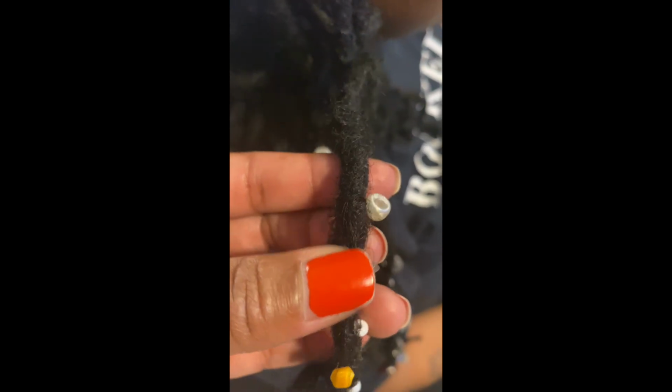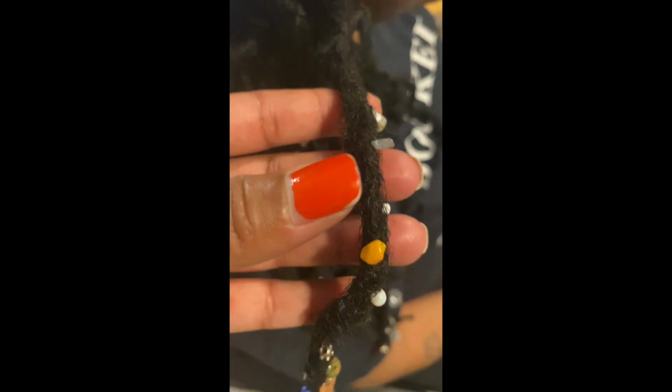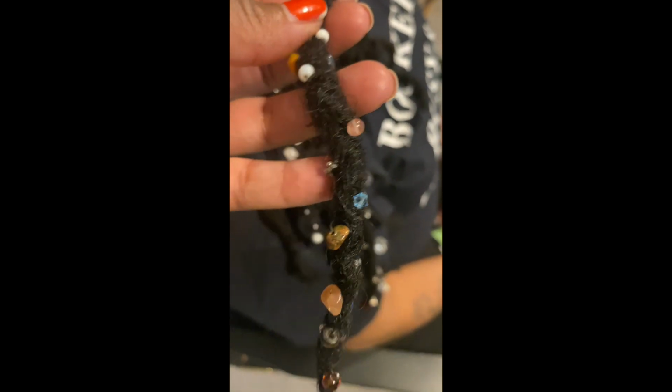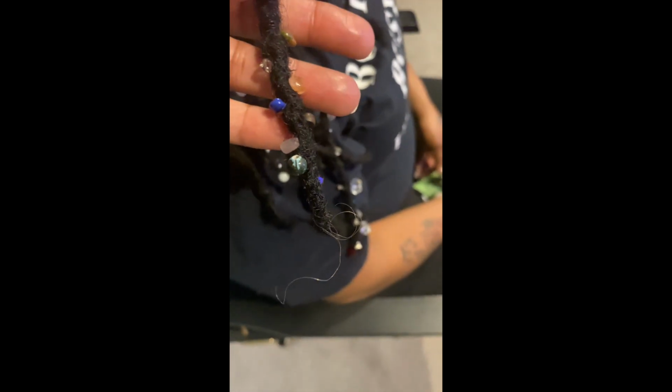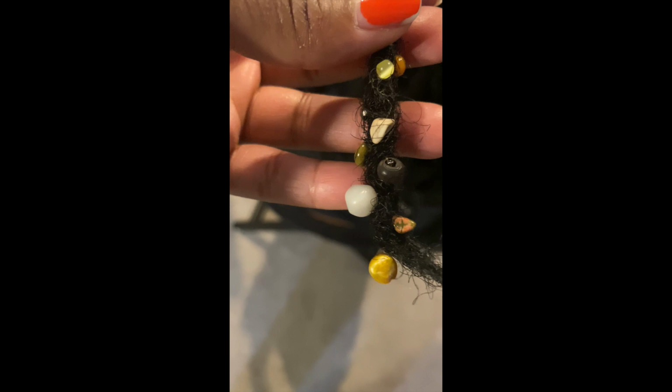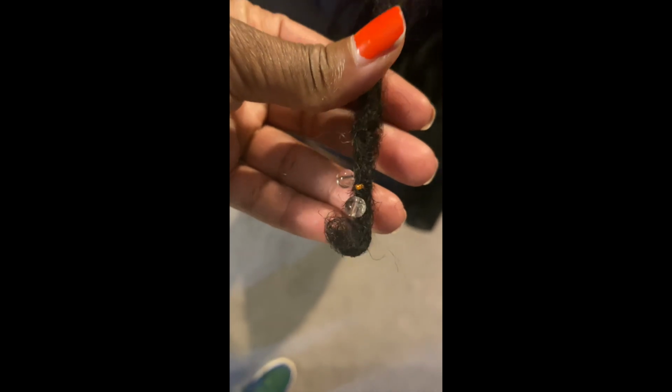So they're already causing the locks to weaken on the ends. If you could feel the ends of her hair, you could feel that they're starting to become heavy, and the closeness of the adornments is what's causing that to happen. Even the material type of the adornment makes a difference. Some of these appear to be plastic. Some of these appear to be imitation gemstones.